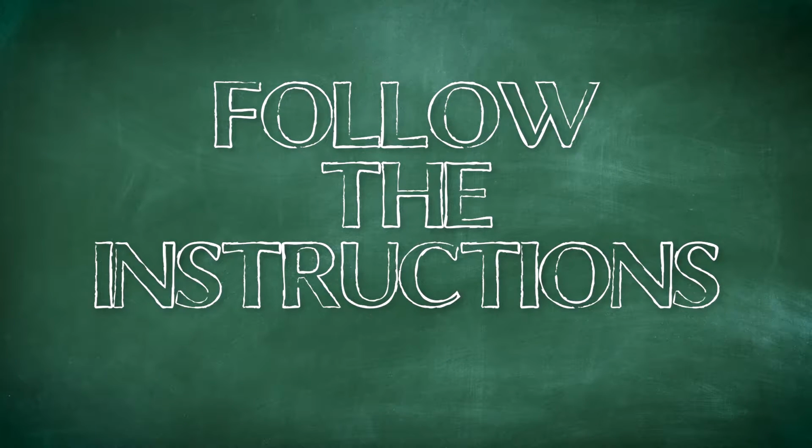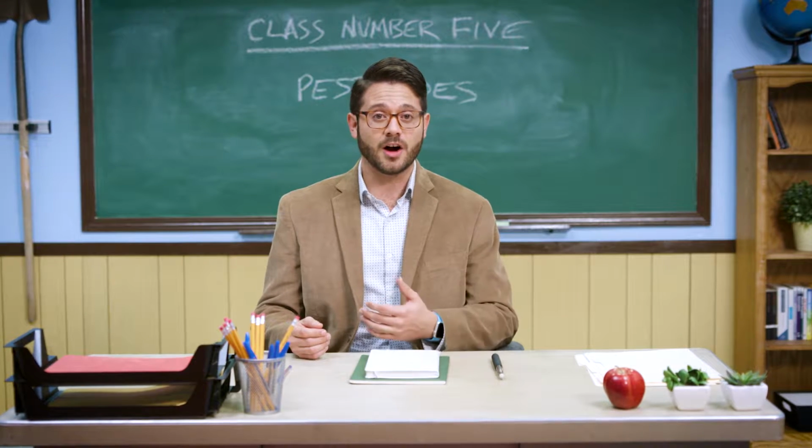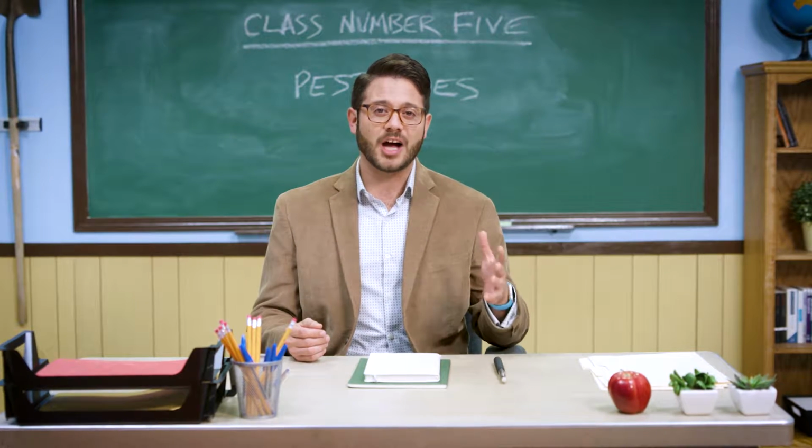Follow the instructions on the label. If you don't, you can make yourself sick, contaminate your farm, and harm the consumer. You can also risk legal action. That could cost your farm lots of money and potentially cause job losses.